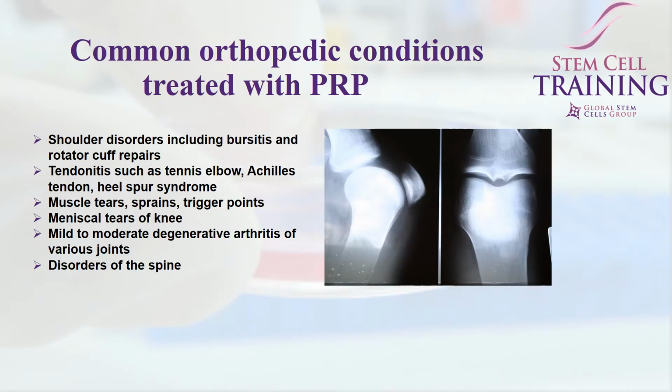Some common orthopedic conditions that can be treated with platelet-rich plasma include shoulder disorders such as bursitis and rotator cuff repairs, tendinitis such as tennis elbow, Achilles tendon, and heel spur syndrome, muscle tears, sprains, and trigger points. Also, meniscal tears, mild to moderate degenerative arthritis of various joints, and disorders of the spine.